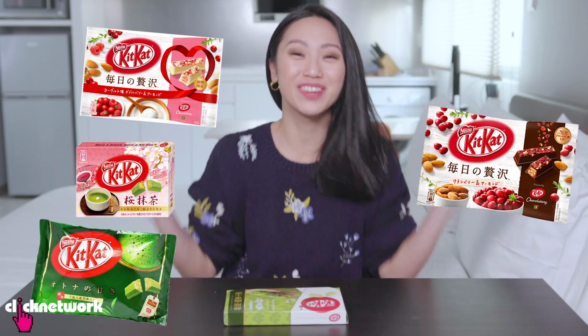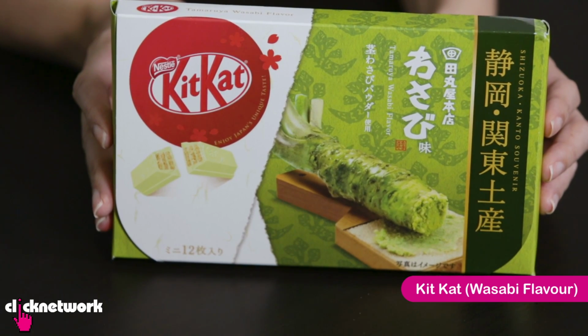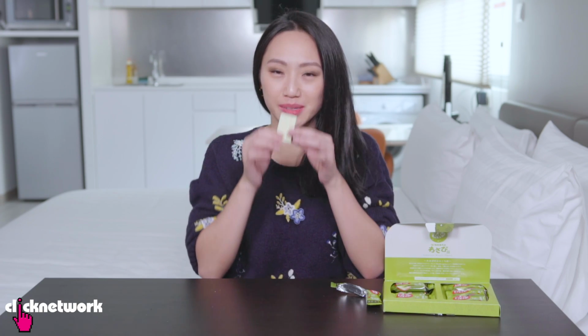Kit Kat comes in many different flavors, and one of them is wasabi flavored Kit Kat. Wow, that looks so good. What did A say to B? Wasabi. So lame. Oh, I can smell the wasabi.